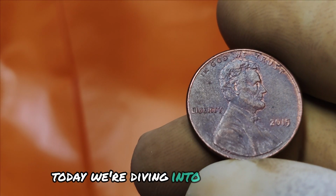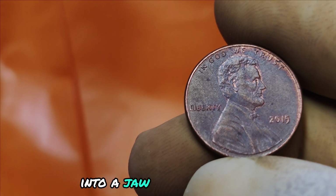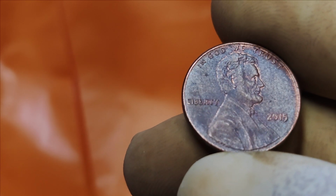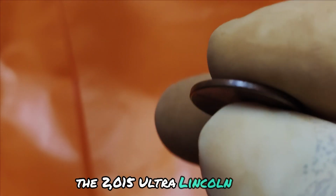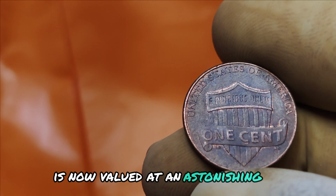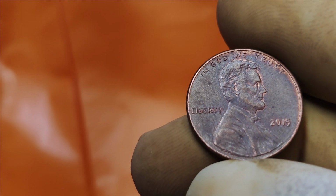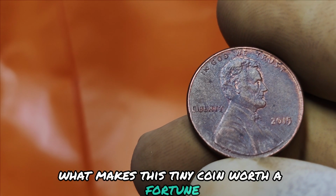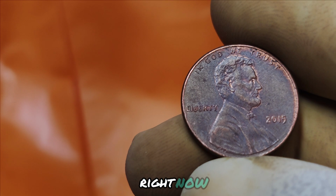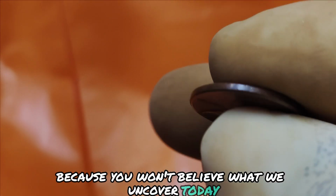Today we're diving into an incredible story, one that turns an ordinary-looking penny into a jaw-dropping fortune. Yes, you heard that right. The 2015 Ultra Lincoln penny, once worth just 1 cent, is now valued at an astonishing $2.1 million. But why? What makes this tiny coin worth a fortune? And could you be holding one of these rare gems in your pocket right now? Stay tuned, because you won't believe what we uncover today.